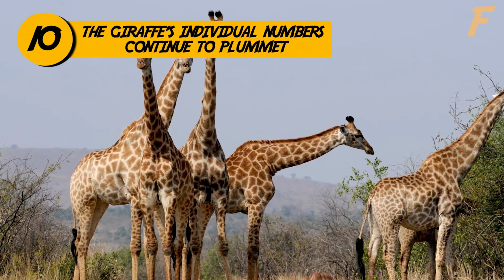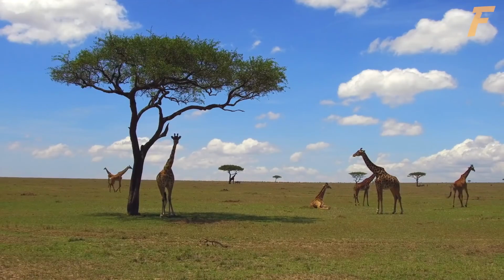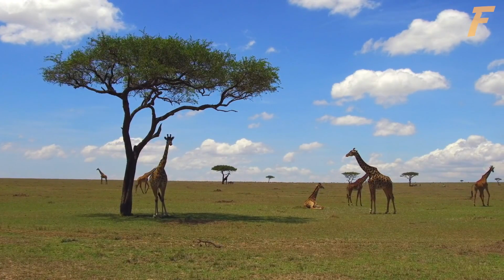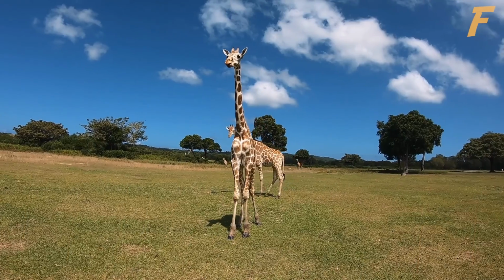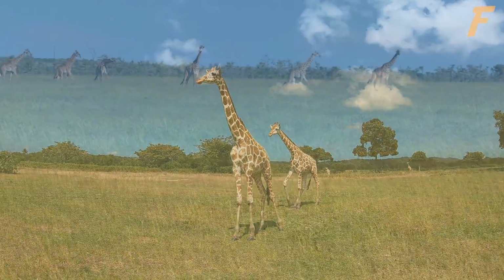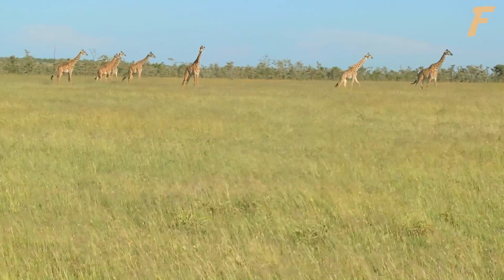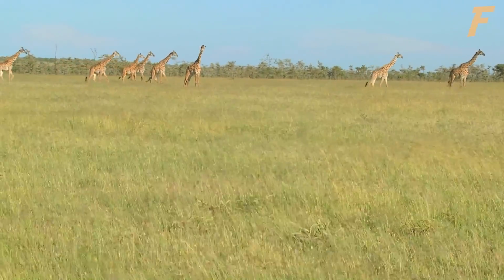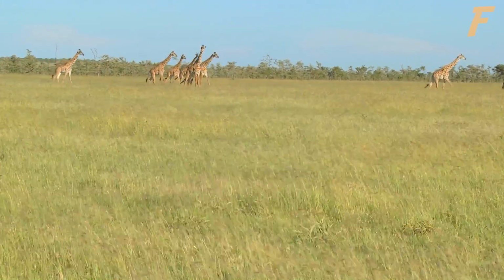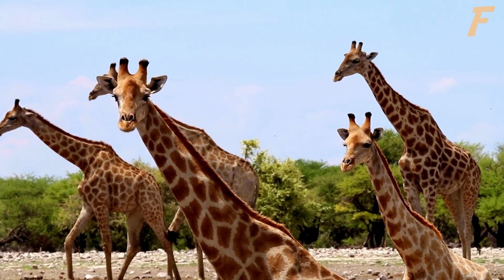Number 10. The giraffe's numbers continue to plummet. In the savannas of Africa 30 years ago, there were approximately 150,000 giraffes roaming free. However, as of present day, the number of wild giraffes that are still free to wander their natural habitats has decreased by almost 50%. Giraffe numbers are falling due to a number of factors, including illicit wildlife trade, human encroachment into wildlife habitats, conflict between humans and animals, and the mass consumption of their meat.